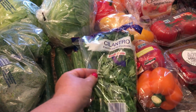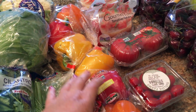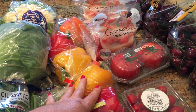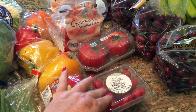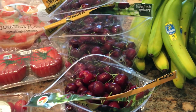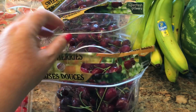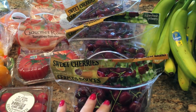2 English cucumbers, cilantro, green onions, 2 packages of bell peppers. We have some Roma tomatoes, slicing tomatoes, and cherry tomatoes. And the cherries were $1.34 a pound. I picked up 4 big bags. I think I might can some for cherry pie filling.